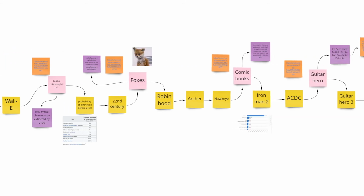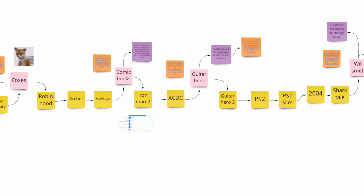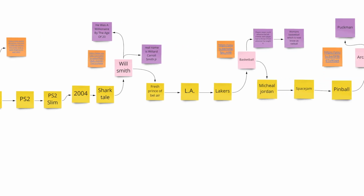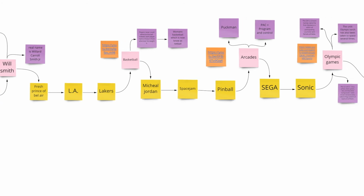The fact that you can link between near enough random pieces of information in such a fluid way was amazing to me. I'd love to try and implement it more into the way I think, especially when it comes to design.